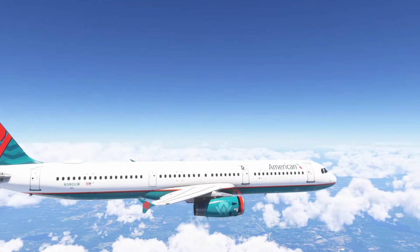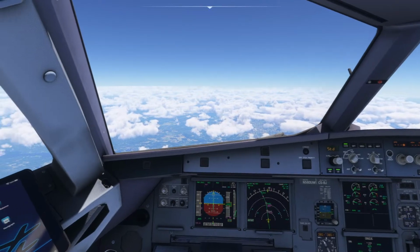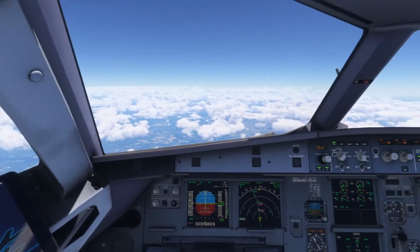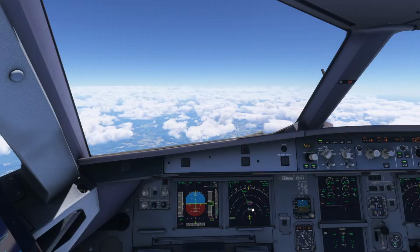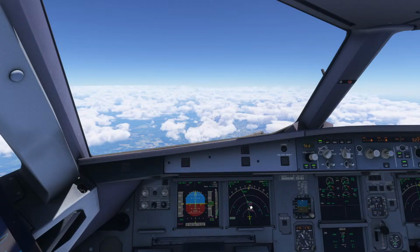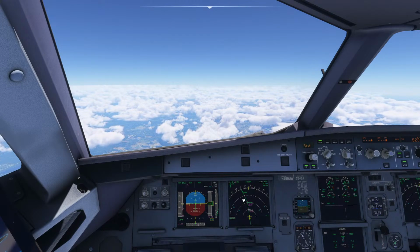All right, let's hop back into the cockpit. We are down to 24,000 or 22,000. Things are looking nice here as we approach Orlando. We're also going to take notice of the VNAV calculations and how the aircraft progresses. We've been flying for 41 minutes now, folks.